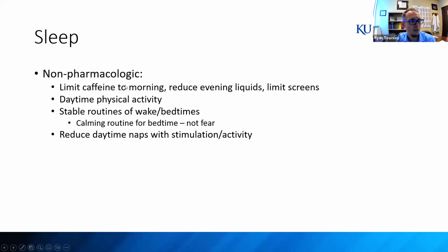Limiting caffeine to certain times of the day, limiting the number of trips to the bathroom at night by not drinking too many liquids at night, limiting screen time before bedtime. But really, it comes down to having a stable routine and some sort of calming routine before bedtime, not fear-inducing shows like the nightly news and things like that, right?